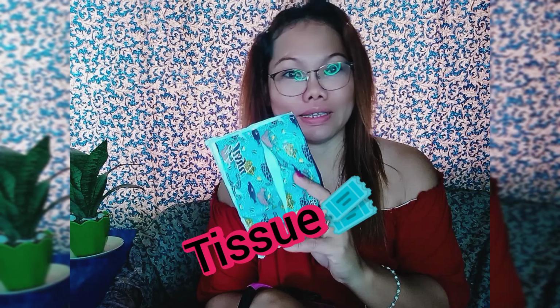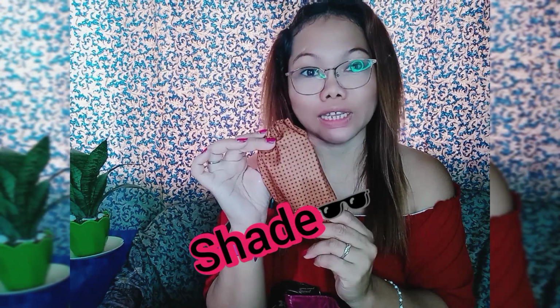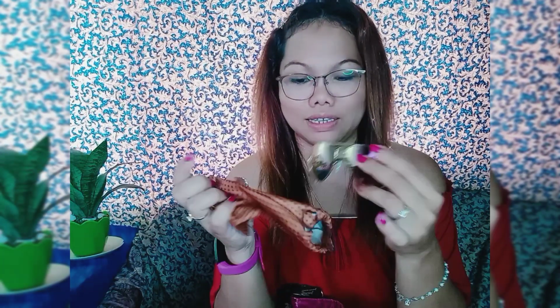So, the third one is tissue. So, I have a tissue sa bag ko kasi for sanitation. So, palagi ako may tissue sa aking bag. The next one is shade. Since summer na, kailangan natin ng shade araw-araw for protection sa sunlight. So, palagi ko rin yung dala sa aking bag. Hindi ko yan nakakalimutan, palagi yan nakalagay sa aking bag.